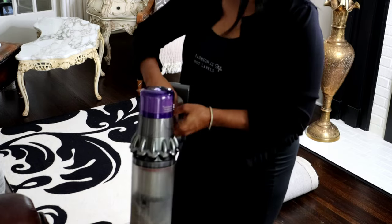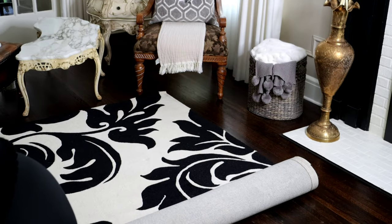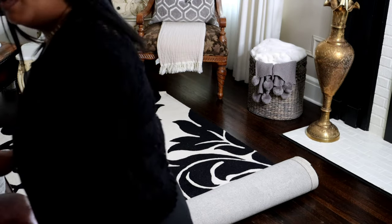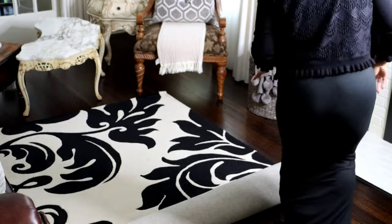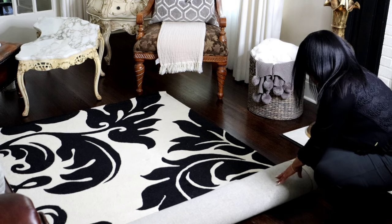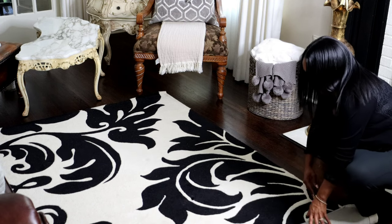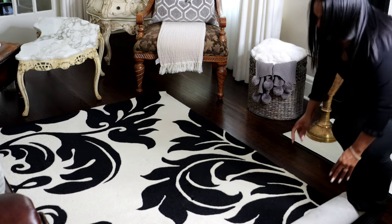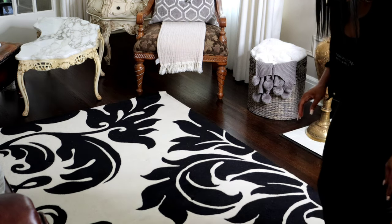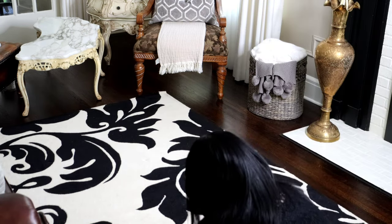This is another thing that I really love about wool rugs. You can maneuver them very well. Wool rugs are easy to store. In my opinion, that's what I noticed about my wool rugs. They're very easy to store. And this wool rug, let me see, I think this is a 5x7.